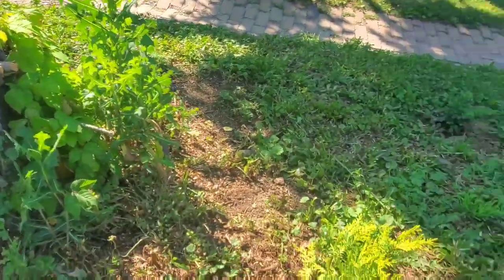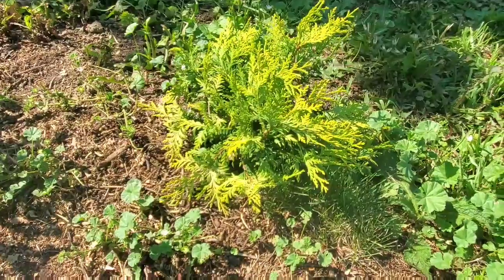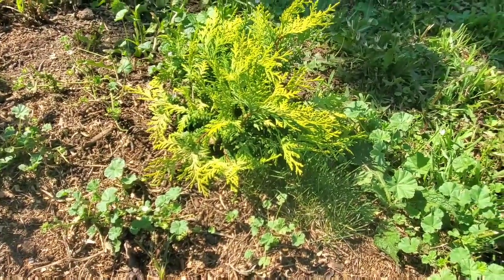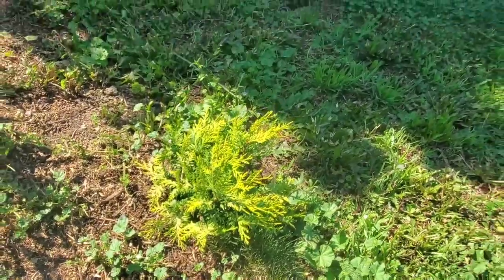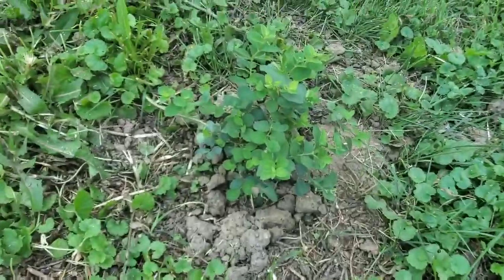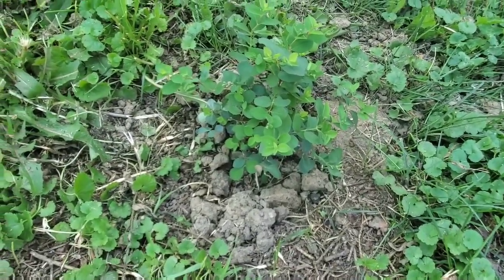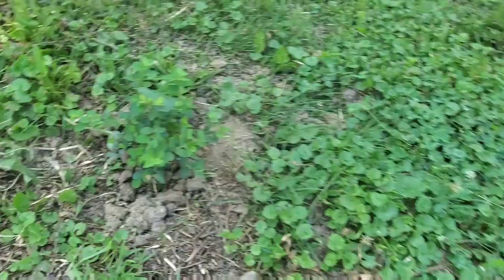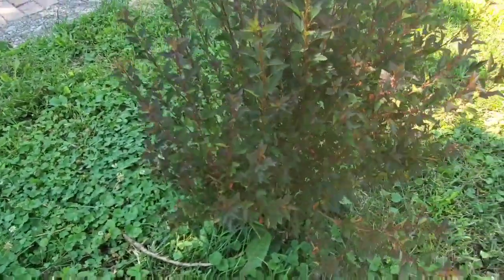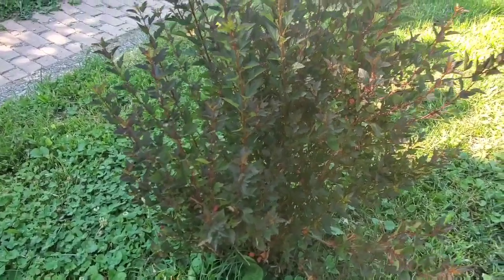So some other new plants in this area are a Soft Serve gold false cypress, and this will get a pretty good size and fill in this space. And this one is a Proud Berry coral berry that'll have beautiful pink round berries in the fall. This is a ninebark I got for clearance. It's actually looking really good now.